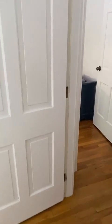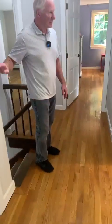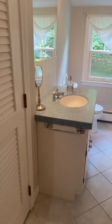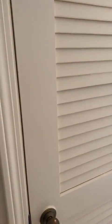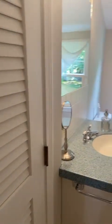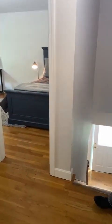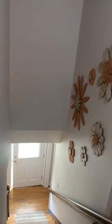It's right here. So this is the second full bath. Tile floor, solid counter, tiled tub and shower, and a linen closet. Yes, you have one shower downstairs. If you need a tub, you have your tub and shower up here. I will let Linda go down first. Okay, look at those. I love those sunflowers, the flowers on the wall.